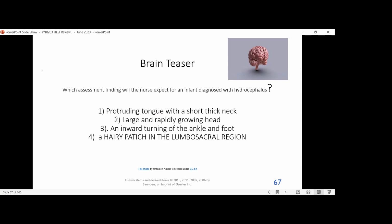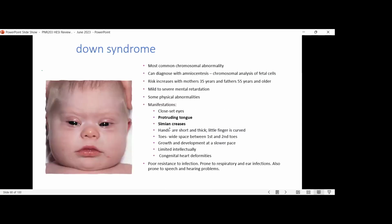Can anybody tell me what a protruding tongue with a short, thick neck is? What's that indicative of? Down syndrome. Down syndrome. Good. Can anybody tell me an inward turning of the ankle and foot? Club foot. Left foot. Good. How about the hairy patch in the lumbar sacral region? Spina bifida occulta. Good. You got it.